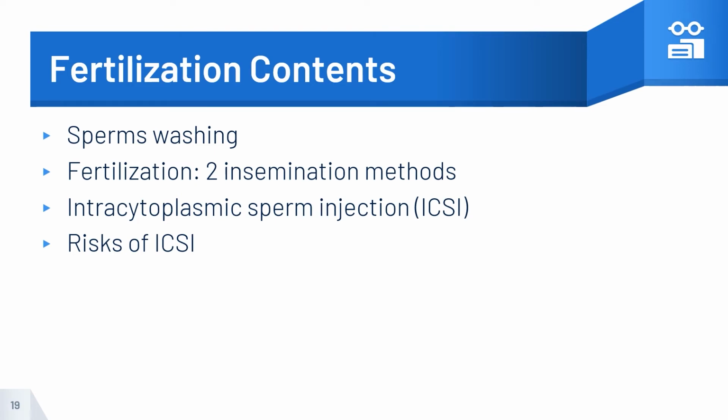Next, I'll talk about the fertilization procedure, which includes sperm washing, fertilization methods, intracytoplasmic sperm injection, and the risks of ICSI.